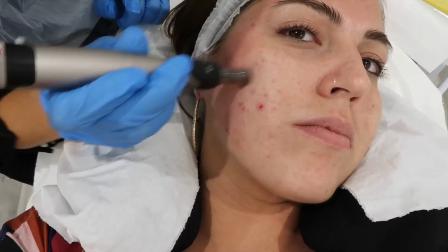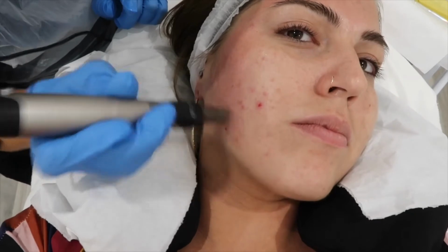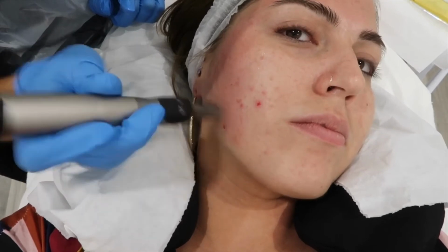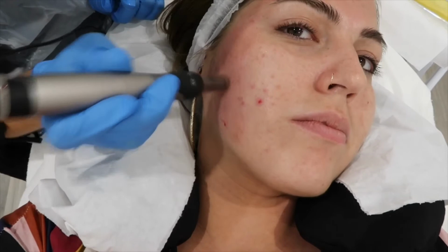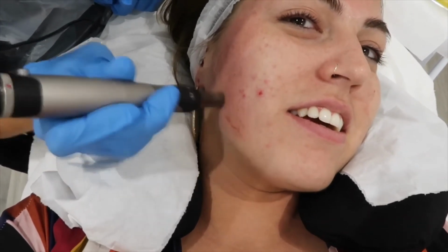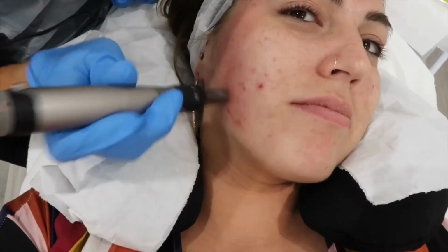So you can see there where I've just gone over a little bit of a spot that's healing, and I've just made it bleed a little bit there. That's completely fine, but I won't go over it anymore because I don't want it to bleed loads. How are you finding that pressure? Do you know what, I feel fine, but because I'm watching it, it's not really, this is distracting me. Yeah.